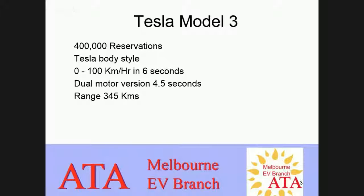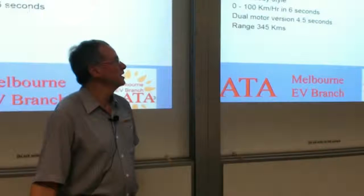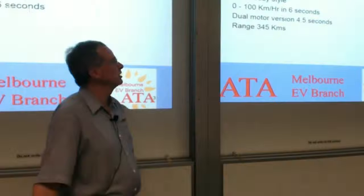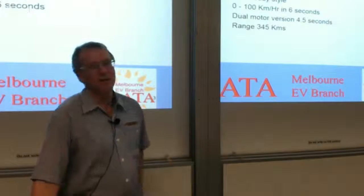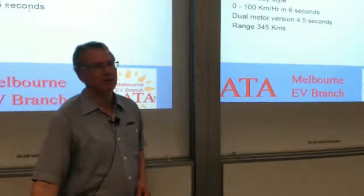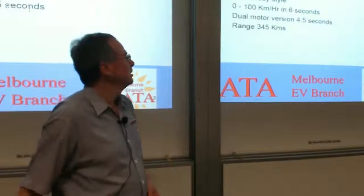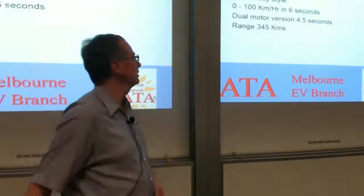Some people didn't like the front bumper, thought it looked a bit bland from the front. It looks very much like a Model S, same sort of styling. The acceleration figures are pretty good. These were just some of the figures that were released because there really wasn't a lot of detail about the car released. But 0 to 100 k's in 6 seconds, a couple of seconds faster than the Leaf.